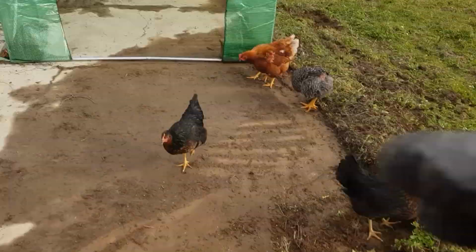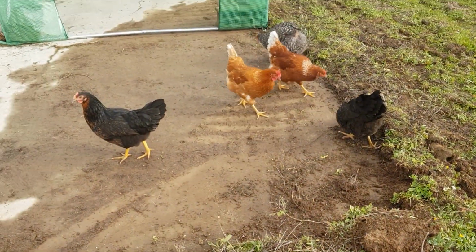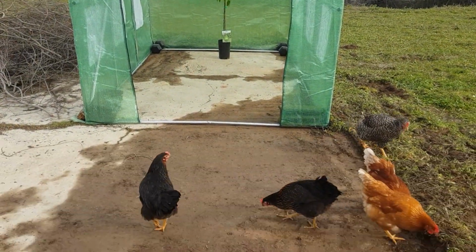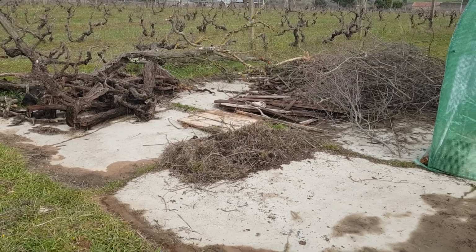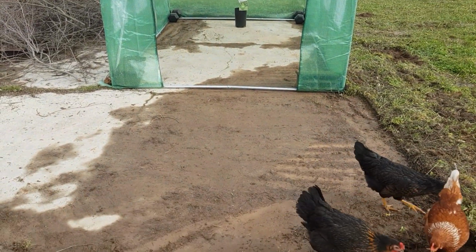Okay. Good boy. So it's Thursday the 16th, almost 2 p.m. And yeah, we've just moved this greenhouse onto this concrete slab. This is where I was processing all the wood and stuff. But I think this will be a nice place for it because it's kind of out of the way and it's got a nice concrete base.